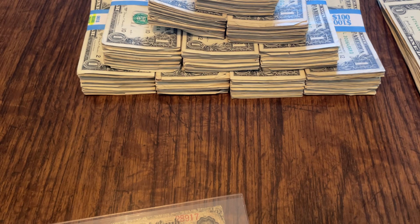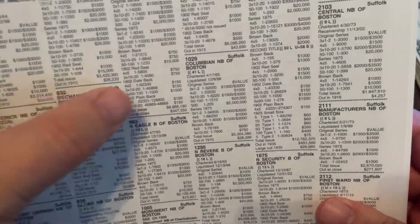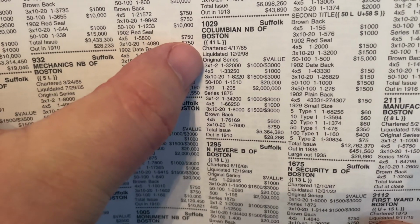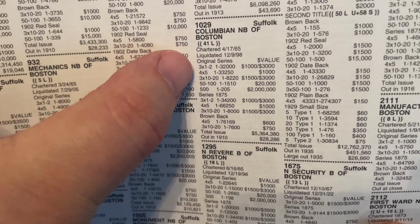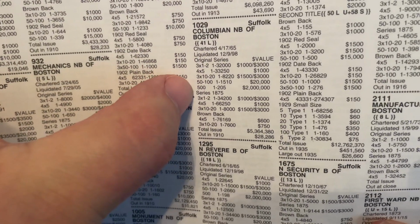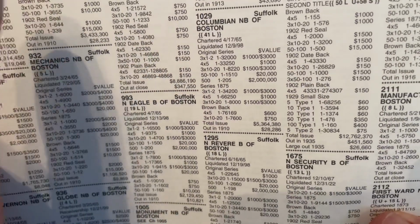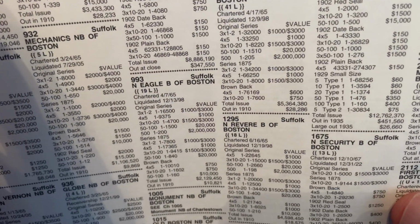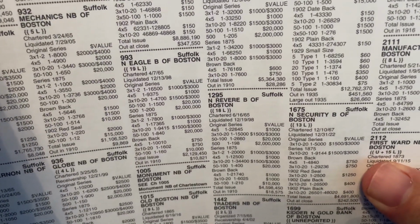And just for the fun of it, I looked it up in the big book as well, the Don Kelly book of Nationals. And let's see, where is it? 1029, Columbian National Bank of Boston. They did have original series notes. You can see the original series right here, $3, $1, and a $2. And those go for $1,000 to $3,000 a piece. And then if we scroll down here, you can see series of 1875, also $1,000 to $3,000. So the prices do match up. The $1,000 to $3,000, I want to say, would be the price in a VF20. So yeah, I did not pay anywhere near that.